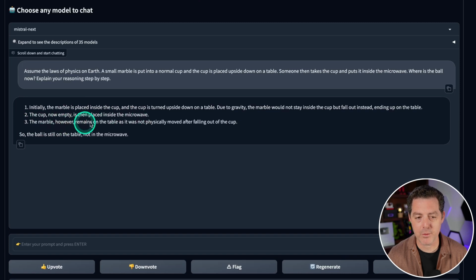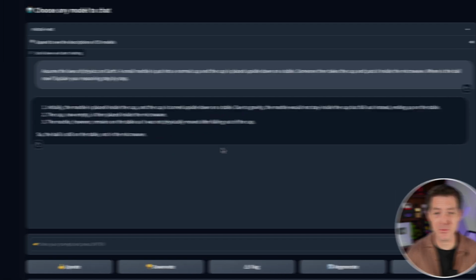The marble, however, remains on the table as it was not physically moved after falling out of the cup. So the ball's still on the table, not in the microwave. Wow. Okay. Super impressive. Not many other models get this right.